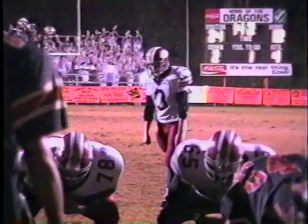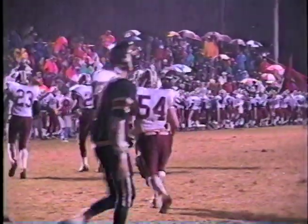Granger Marler to attempt the extra point. Good snap, good hold. Here's the kick by Granger. He boots it out and over the top of those end zone seats. Oak Ridge on top.